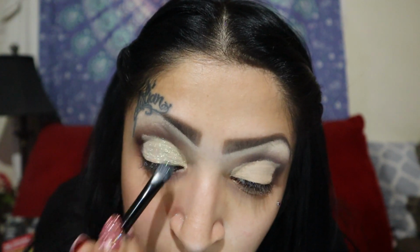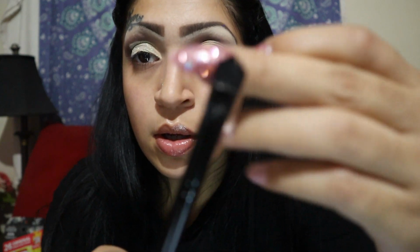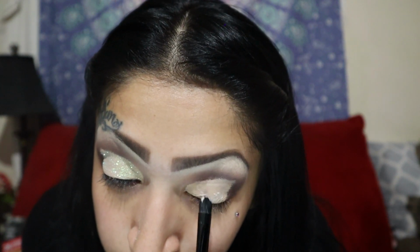So just get it real good packed on there. Don't want to miss any spot. Open up your eye, get in that crease because you don't want any cracking. It's like that right there. Okay, and get my concealer brush again. And just tap the glue again, put it all over the crease.